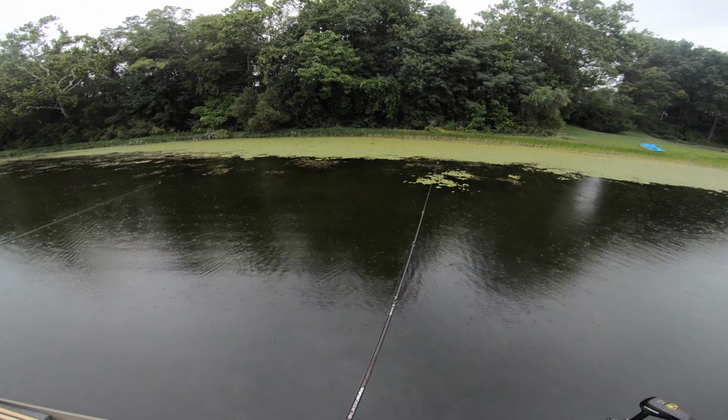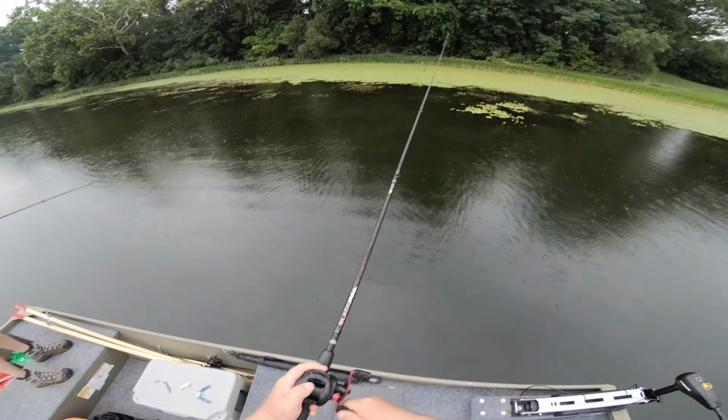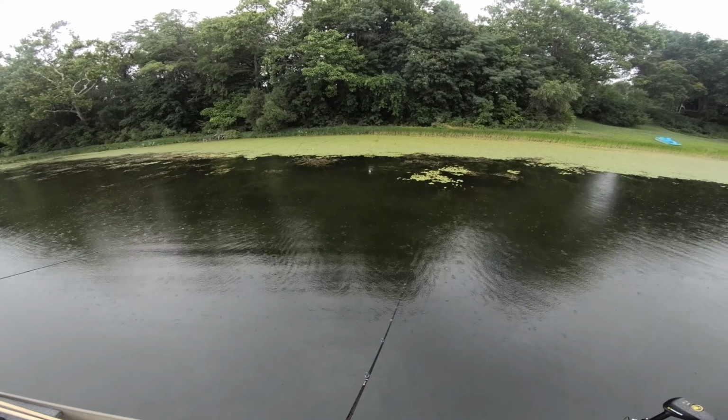Oh! Unless you're getting paid, what do you need a $70,000, $80,000 boat for?